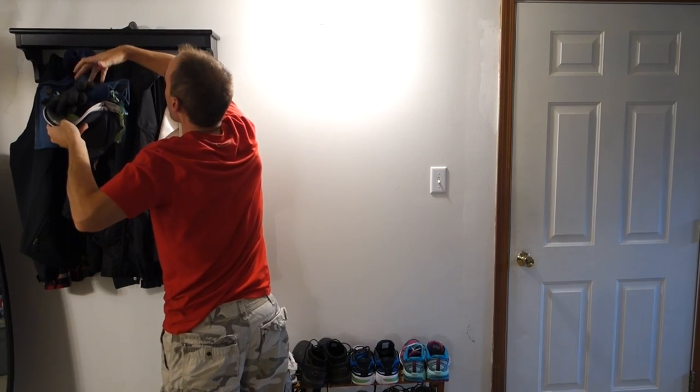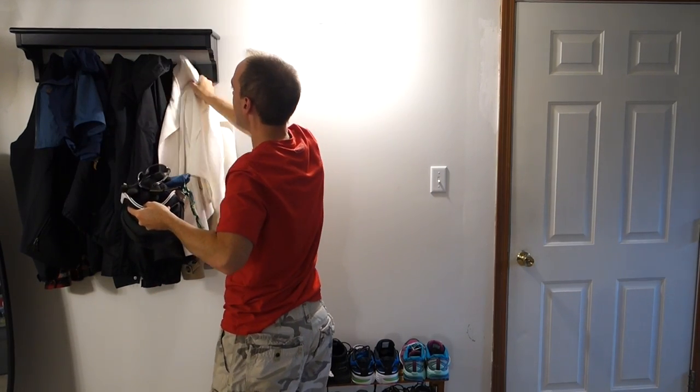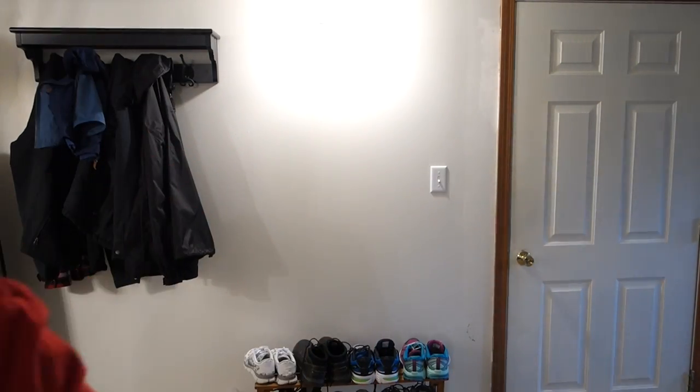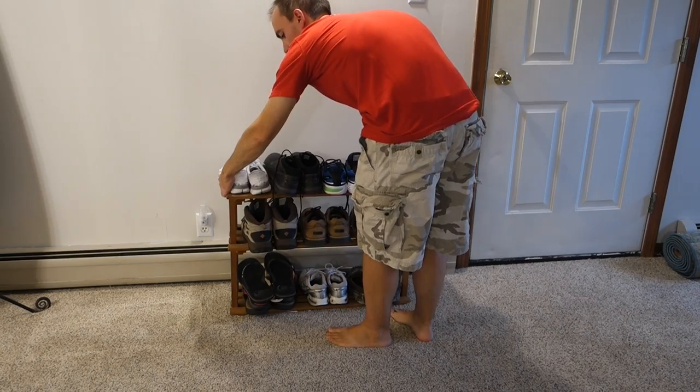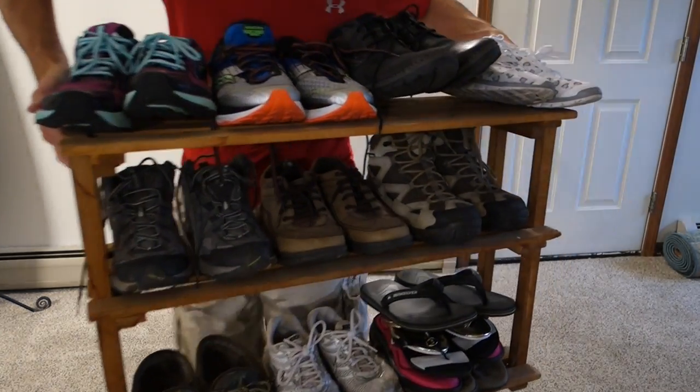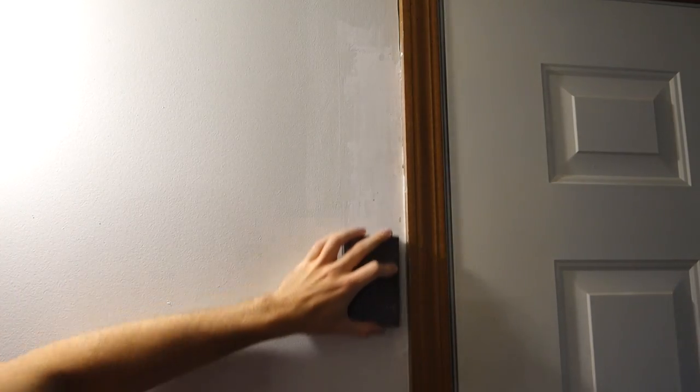Let me get all this stuff out of the way, just in case I get any paint, or when I'm sanding, I don't want it to get all over these clothes. So I'm gonna get these out of the way. And the shoe rack, I should be able to move fairly easily. This shoe rack, in a future video, isn't going to exist anymore. There's a hint. When I sand, I like to use these blocks. I feel like they work really well. Just kind of go over that. This is the roughest, so you can see all the dust coming off that. That's why I wanted to move those shoes out of the way.